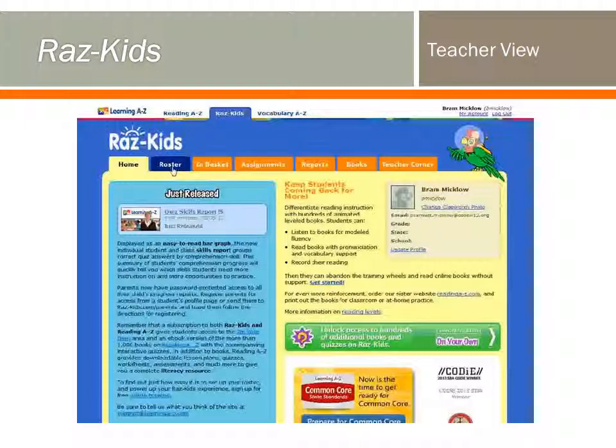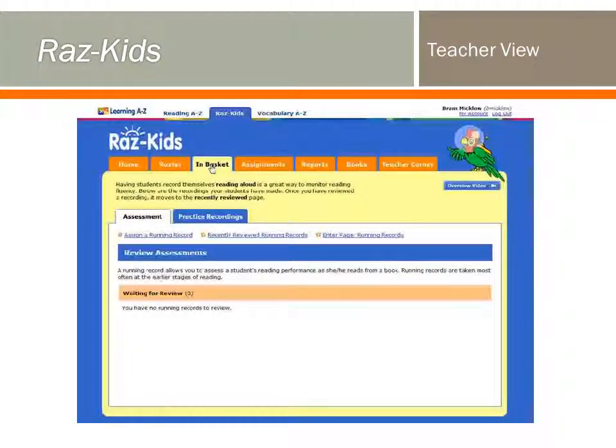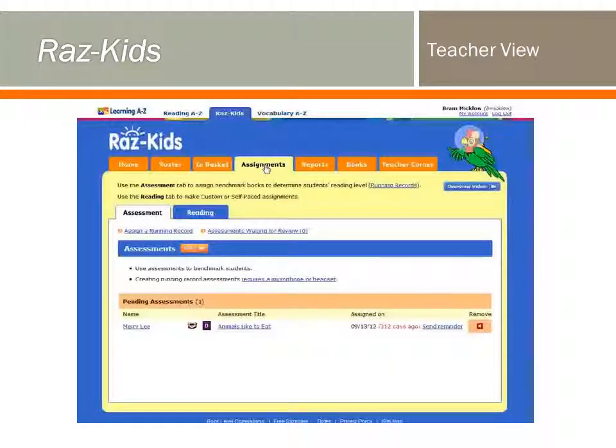You have your roster, where you can add up to 36 students to your class, assign them names and passwords, and assign their levels from that area. You have an in-basket, which will tell you if you have some things that need to be graded or looked at. You have a place where you can begin developing assignments.